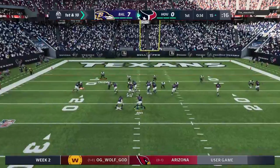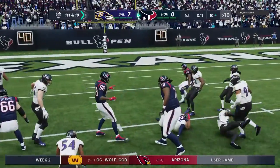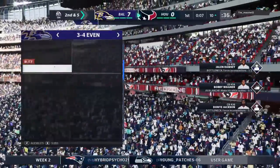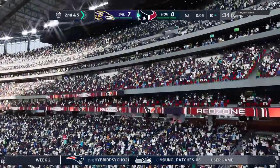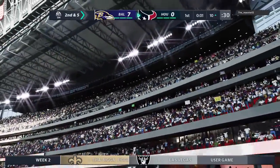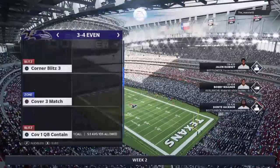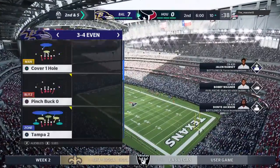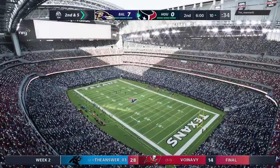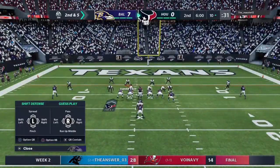Line of scrimmage, the 15. It's 1st and 10. And able to surge forward for about 5 yards down to the 10. On the carry, he was taken down at the 10-yard line. It's a gain of 5. Brings up 2nd and 5. With the score, Ravens 7, Texans nothing. Ball sits on the 10, 2nd and 5.